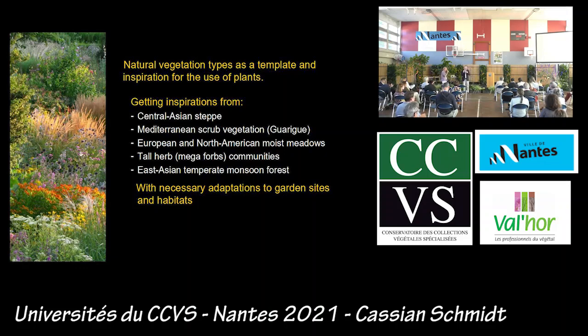My inspiration to achieve this is to look for adapted plant communities that we can use in gardens, like North American prairie, Eastern European steppe, Mediterranean garrigue.